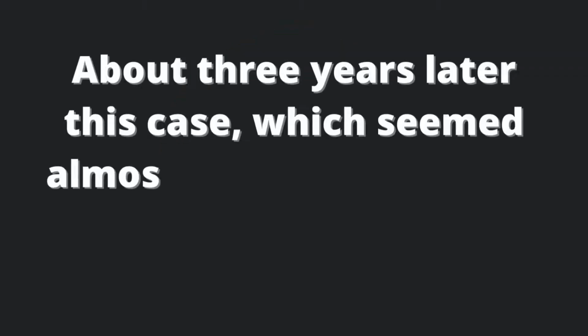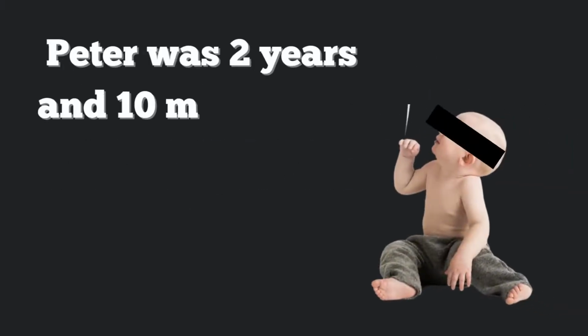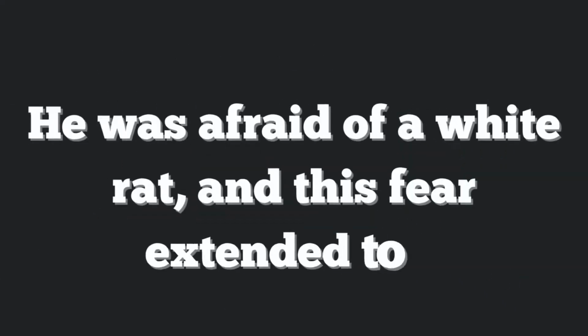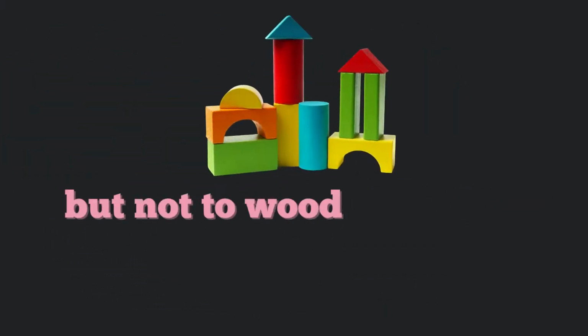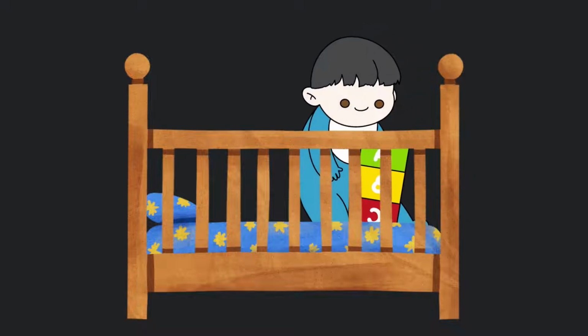About 3 years later, this case, which seemed almost to be Albert grown a bit older, was discovered in our laboratory. Peter was 2 years and 10 months old when we began to study him. He was afraid of a white rat, and this fear extended to a rabbit, a fur coat, a feather, cotton wool, etc., but not to wooden blocks and similar toys. An abridgment of the first laboratory notes on Peter read as follows.